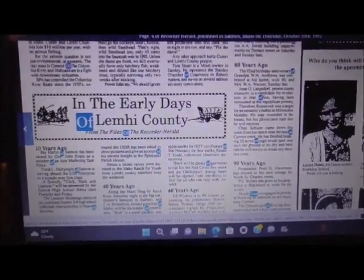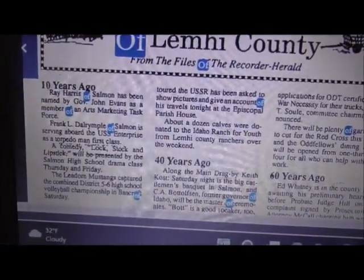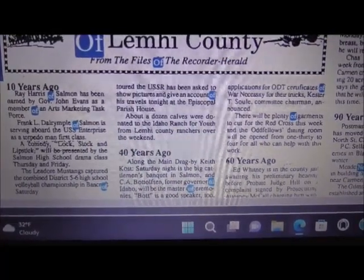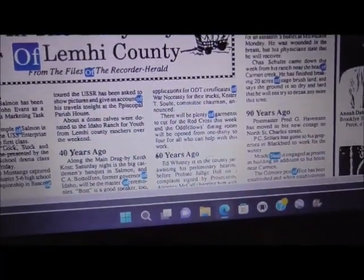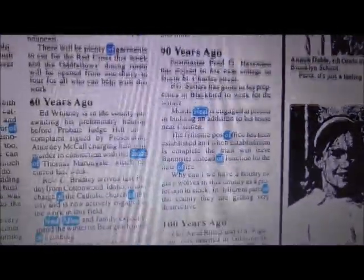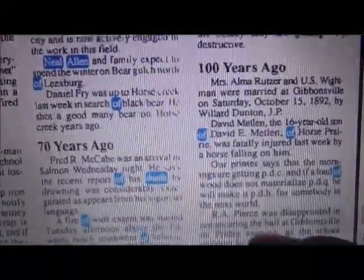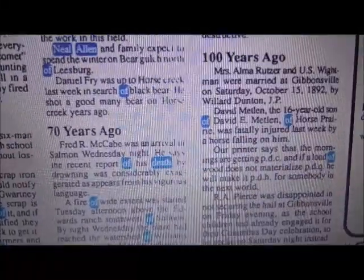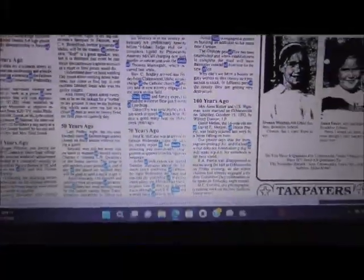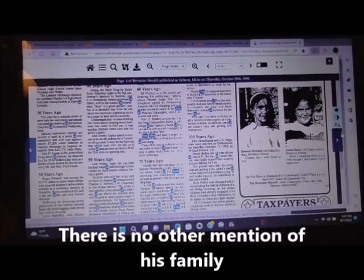So our newspaper still does this. It's kind of neat. The early days of Lemhi County. It'll tell you 20 years ago, and on down. Lately, they've been doing even 120 years ago. But this one was in 1992. This is the earliest I can find any record of him. It says 60 years ago. Let's see. Neil Allen and family expected to spend the winter on Bear Gulch north of Leesburg. So that puts him there in 1932. Bear Gulch is not very far from where that cabin is.